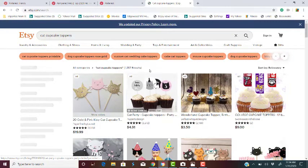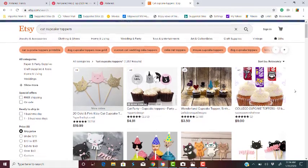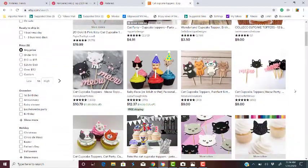So that only gives you a little over 1,500 results, which I think is pretty good. I would say anything around 1,500 and down would be a good amount of results that you could actually get seen on here. So then what I would do is start looking through some of these top results. So we'll go with this first one.